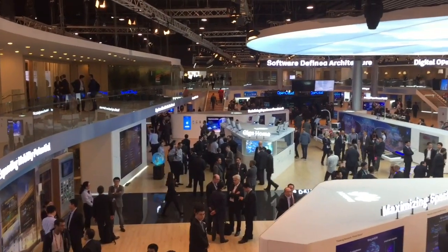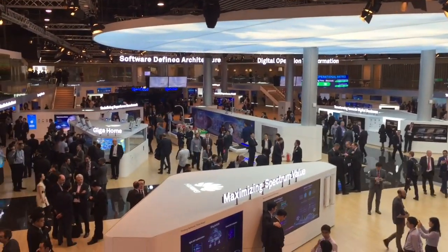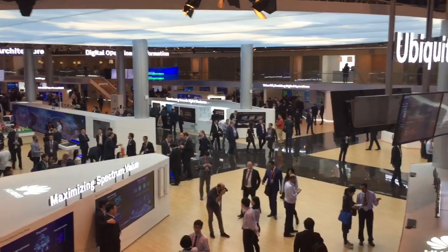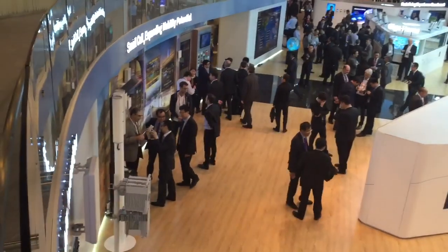So this roof is 8,000 square meters. And in the back, there's the data area. In the front, there's the wireless area. The data, all the data centers. And here's the older, and in front is the 5G area. Here we have the small cells.